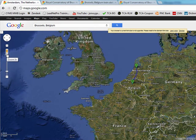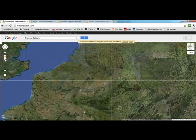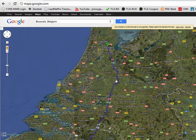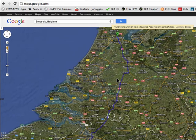By the way, you can pause this anytime you want, so if I go too fast on looking at something, you can pause it, and then you'll be able to see it. So as we zoom in here, you'll see the route that I took from Amsterdam, which is north of Belgium. It was about a 2.5 hour train ride. So, and the scenery wasn't that great. We went through a lot of cities and all that.